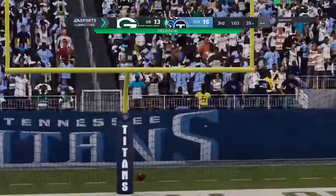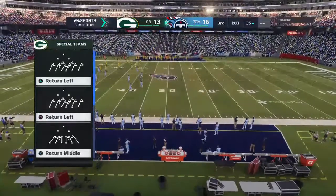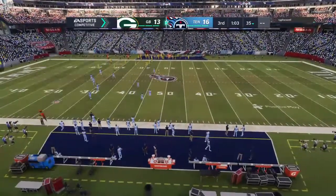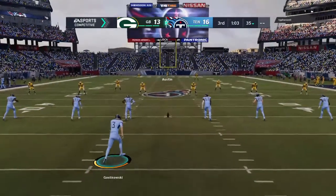Gostkowski's kick is good. And the Titans hit the scoreboard first. It's 3-0. They got the interception, but very little movement after, and that forces him to settle for 3. And it does feel like settling when that happens, doesn't it?